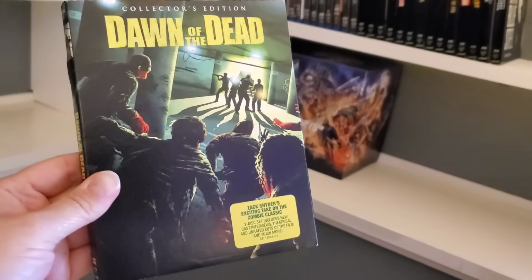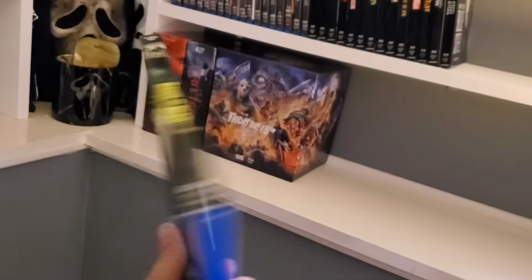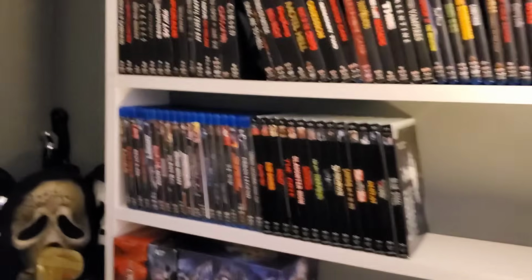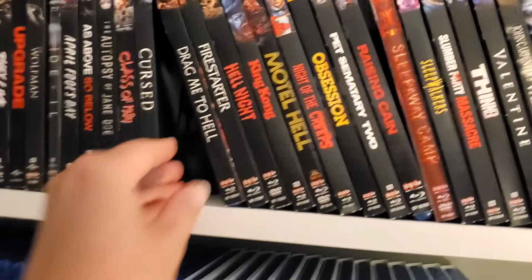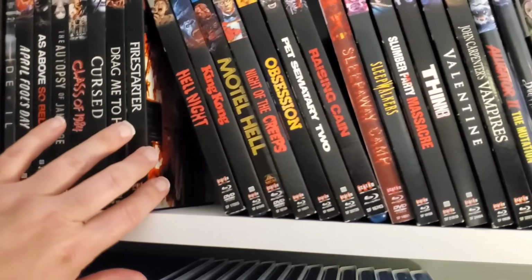Dawn of the Dead. I have the 4K. I do like the slipcover though. But you know what? I'm getting rid of the other movies that have awesome slips. So that one's going to go too. Drag Me to Hell, I have to keep. That's my only copy. Firestarter is staying.